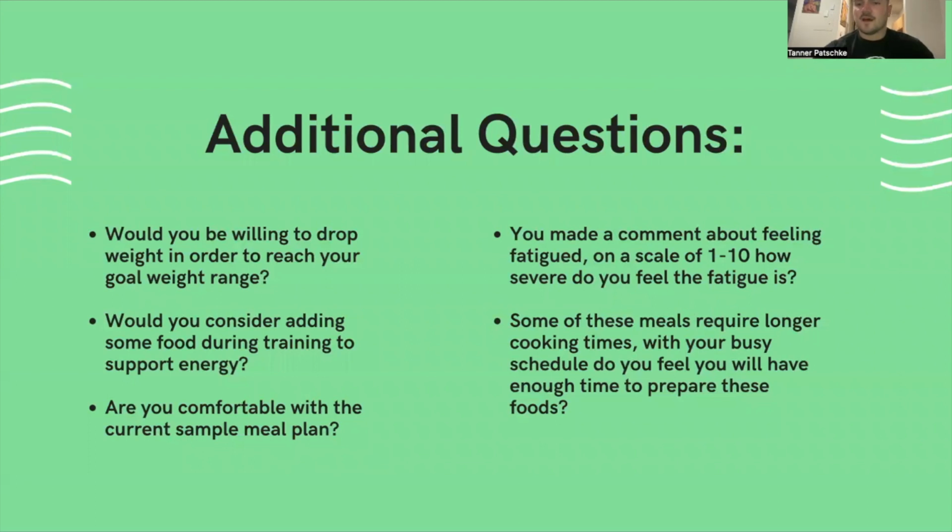And another question I have is, you made a comment about feeling fatigued often. On a scale of 1 to 10, how severe do you feel the fatigue is? And since Steve mentioned that he'd never gone to the doctor about this fatigue, I feel that it's not that serious. But if it's becoming an issue with training or getting progressively worse, then it is something I need to address and possibly refer him out to if it's something that I can't determine the cause, or if the cause is something out of my scope of practice. But right now we're not hoping, but thinking that it could be a B12 deficiency, and that we'll correct that with a supplementation.